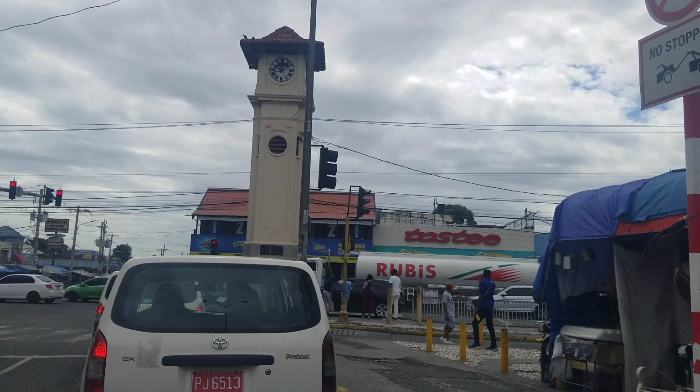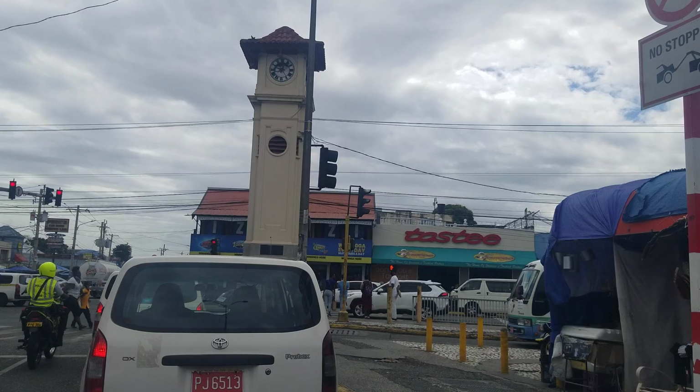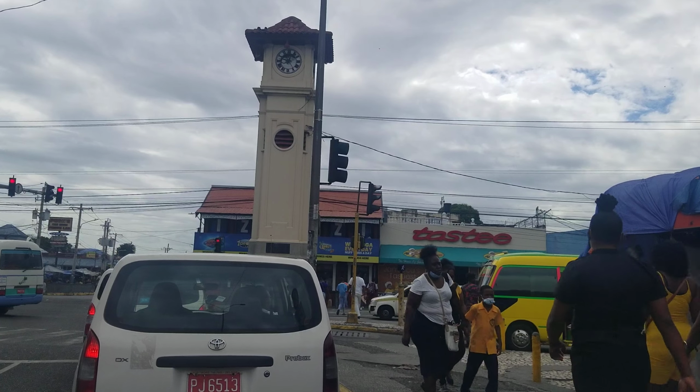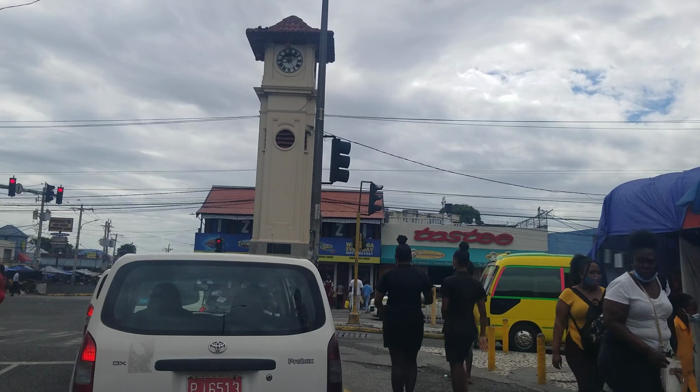Okay, this intersection now, we're on Hope Road. Straight across the light, that's Hagley Park Road. And the cars coming down, they're on Constant Spring Road, and then when you go through the light and turn right, where the cars going straight across, they go onto Halfway Tree Road. So this is one of the busiest intersections in Kingston.